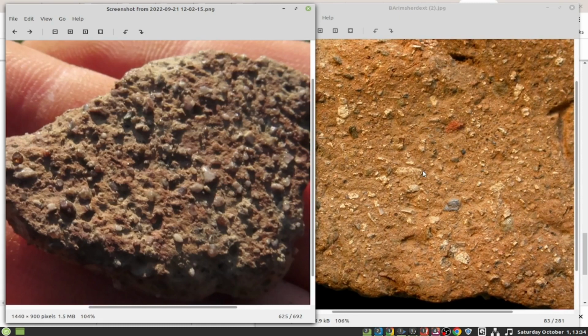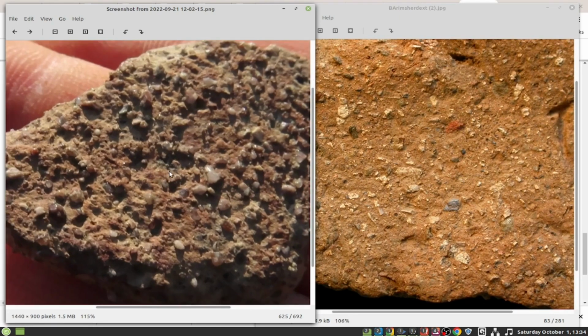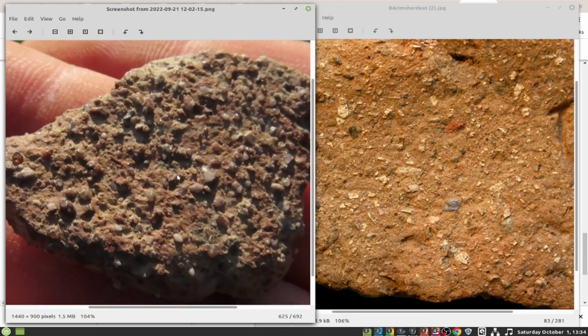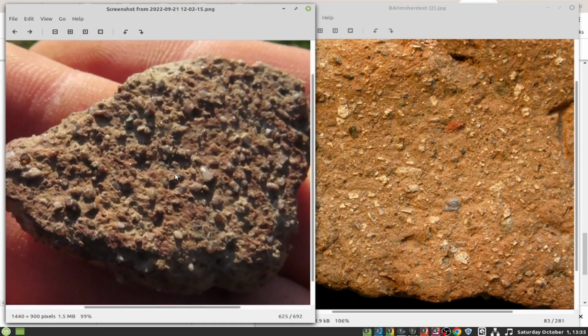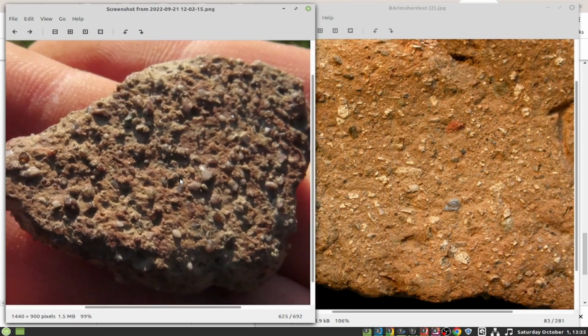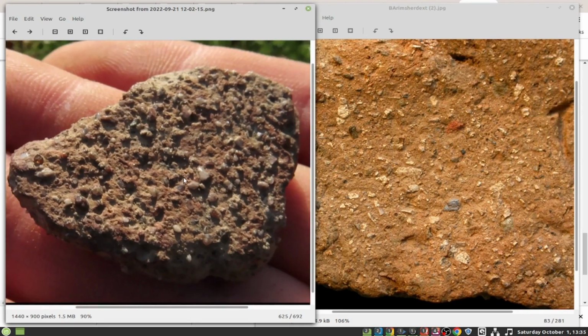What do you think? I think it looks very good. I think there's a very good chance that this is Bronze Age. And if it ain't Bronze Age, it's not far off Bronze Age. It could be early Bronze Age, middle Bronze Age, or even late Bronze Age. But that will be down to the people at the museum to get their experts and have a good look at it.